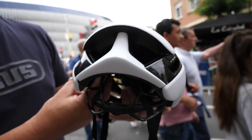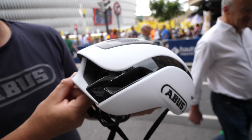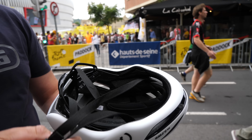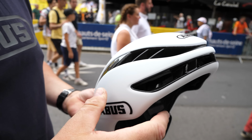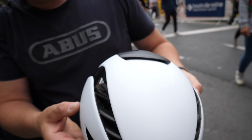There is a big mouth type vent on the bottom of the front of the helmet. This, I'm told by the good folks at Abus, is because a lot of the pros were finding that with the sunglasses being so large now, they're not getting enough ventilation on the front of the head. Because of that big vent, it's apparently 18% more ventilated than the old one.